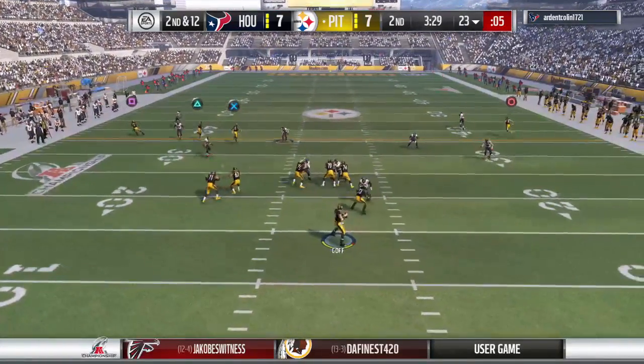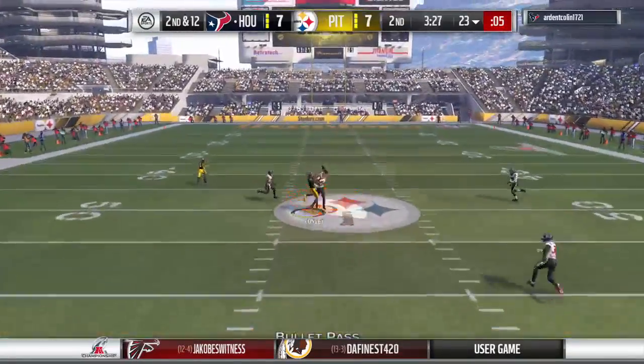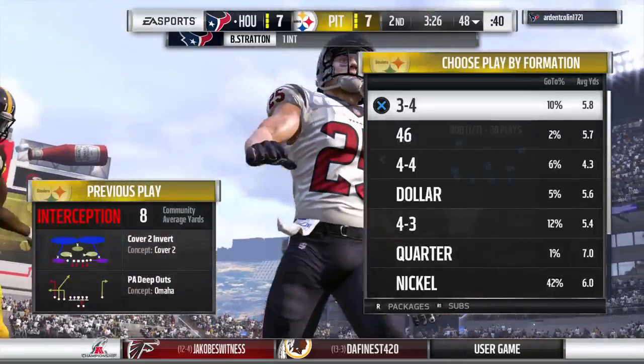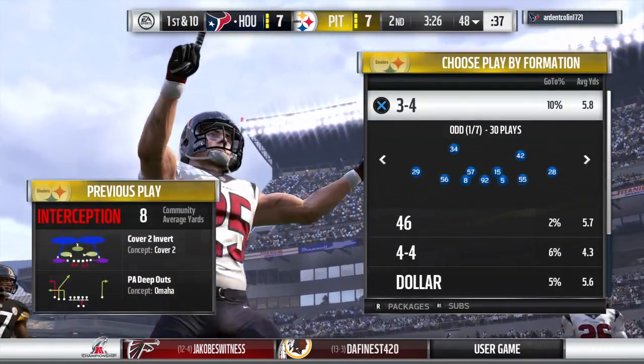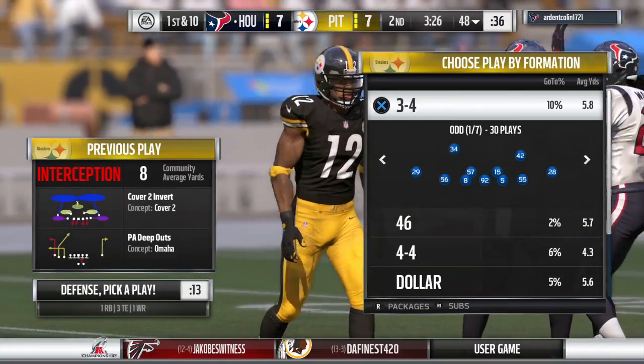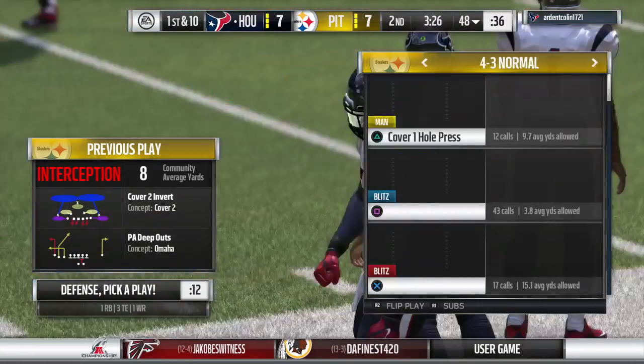To throw on second down is gone. And for the third time here in this half, it's intercepted. A great read, and it's picked off. And his guys are going to take over at their own 48-yard line. So that's back-to-back drives where they've thrown an interception.